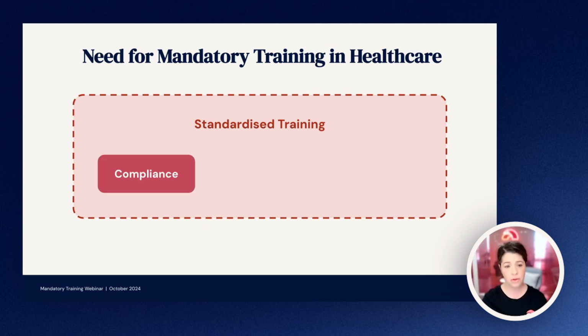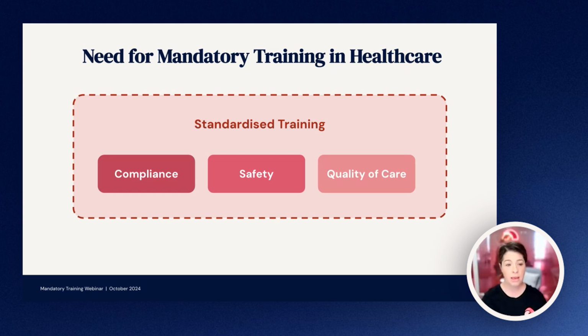So standardized mandatory training is therefore needed for these three areas: for compliance, so that staff can comply with the relevant laws, the regulations, the industry standards that are applicable to our context of practice. We also need standardized mandatory training for safety. We're trying to train everyone to a consistent standard to minimize the risk and reduce the incidence of workplace accidents and injuries. And we're also trying to improve quality of care. So we're trying to support staff through this vehicle to build the necessary skills and knowledge that they need to perform their role effectively.